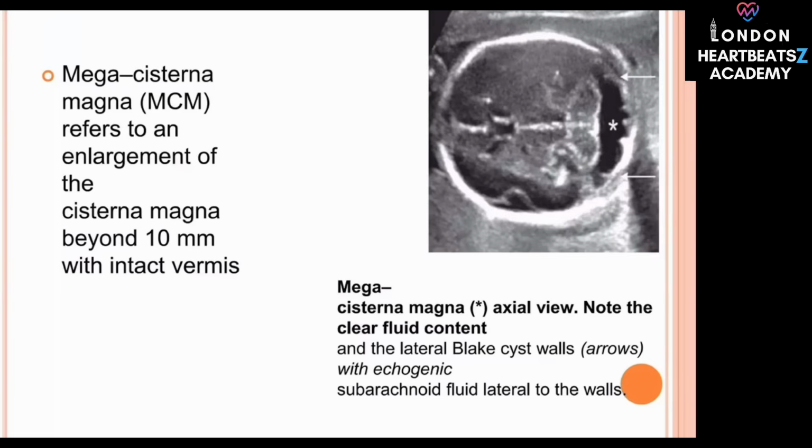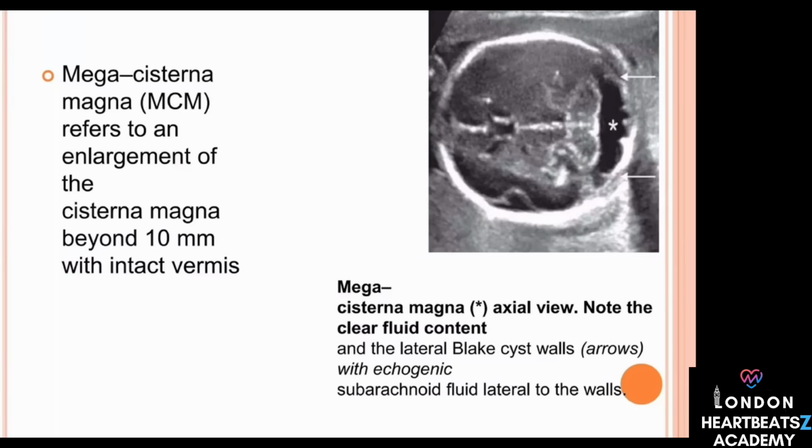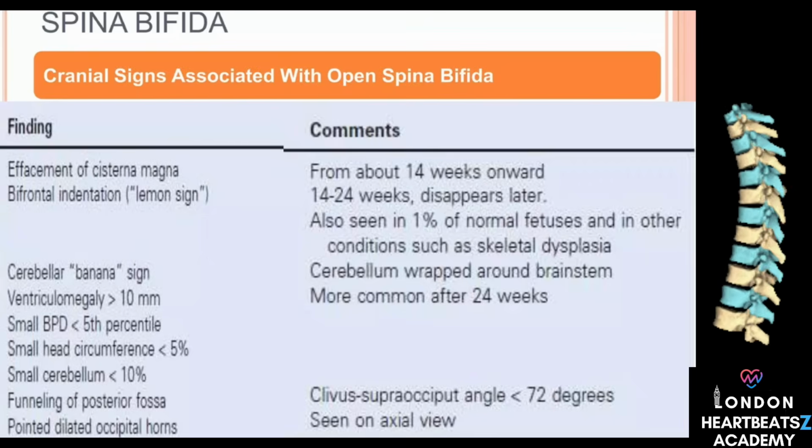Ah, the vermis is normal in MCM. Exactly. Unlike Dandy-Walker, there's no agenesis or significant dysplasia of the vermis. On imaging, MCM is typically just a clear, fluid-filled space behind a normal-appearing cerebellum. The source mentions that sometimes you can visualize the lateral walls of a persistent Blake's pouch cyst contributing to the appearance, with echogenic subarachnoid fluid seen lateral to those walls. So while the space is big in both, the integrity of the vermis is the defining difference. Got it. Large fluid space, but intact vermis in MCM versus absent or underdeveloped vermis in DWM. What about spina bifida? It's a relatively well-known neural tube defect.